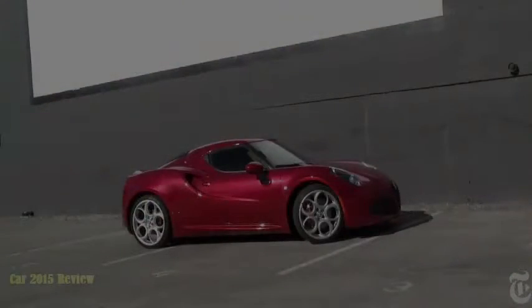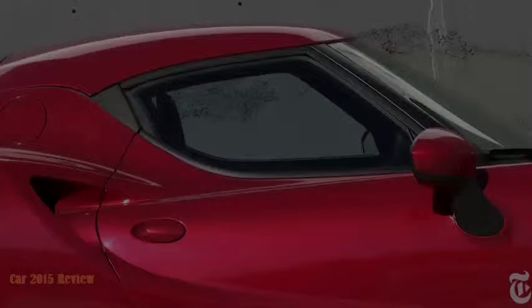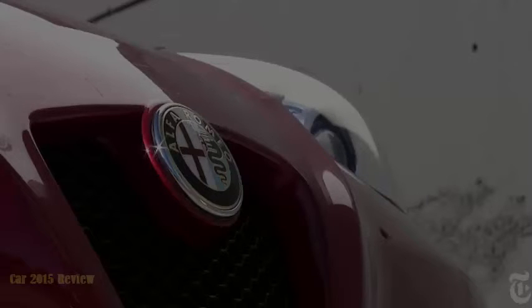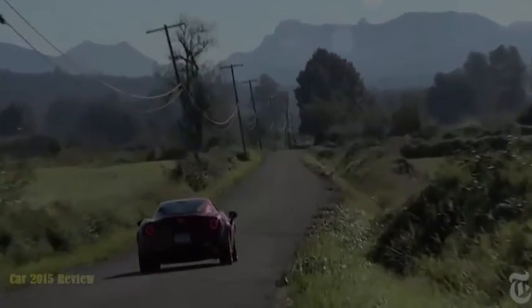4C's lightweight composite skin is Italian sculpture to rival Michelangelo's David. Let's hope future U.S. Alfa Romeo offerings are half as stylish as this weekend toy, and much less high-strung.